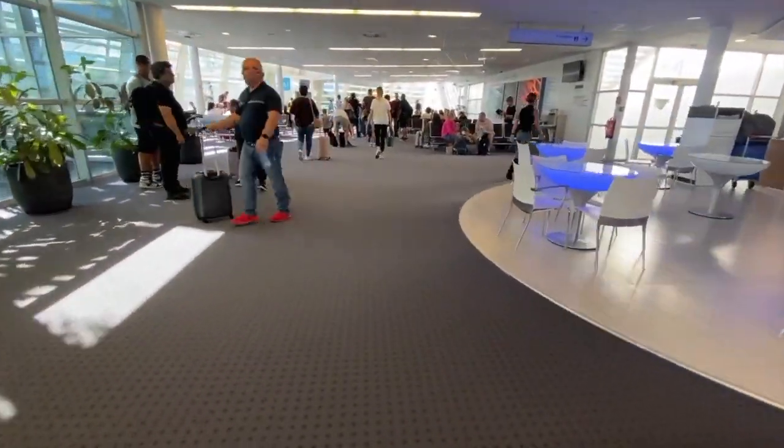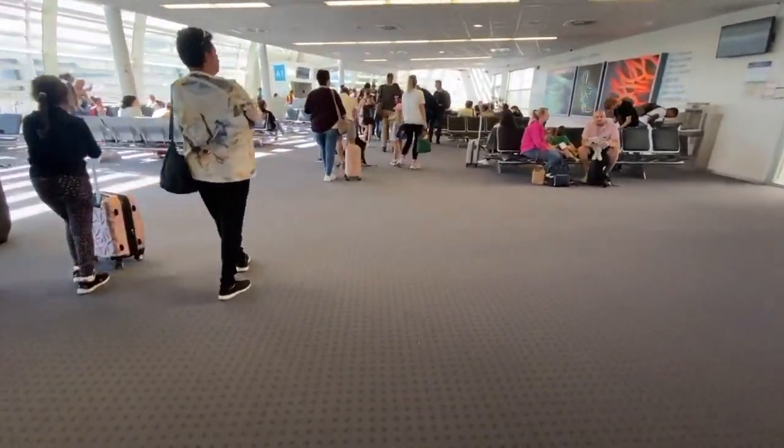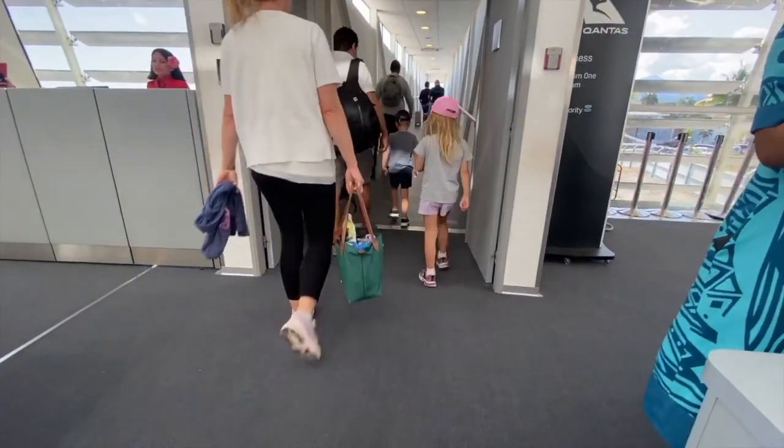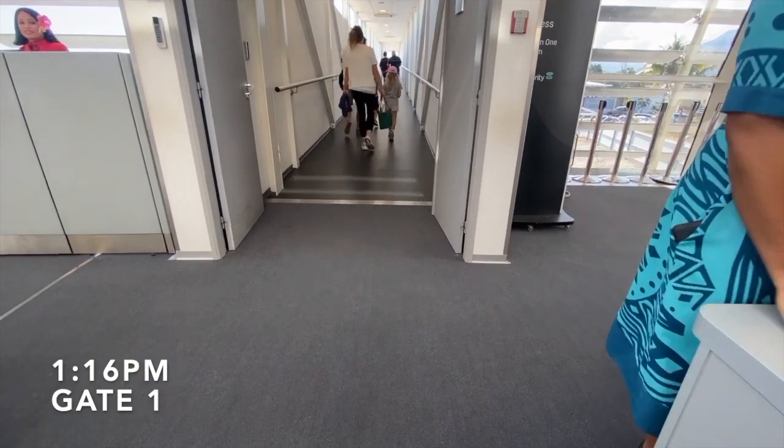Soon enough the boarding call was made and I proceeded to my gate. Boarding today was from Gate 1, which commenced around 25 minutes before pushback.